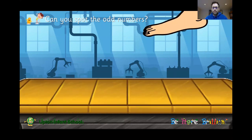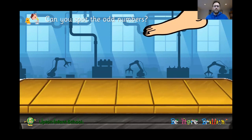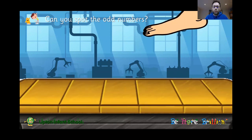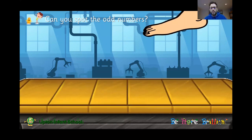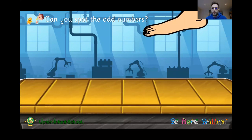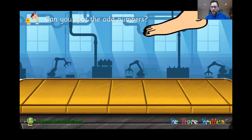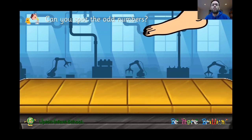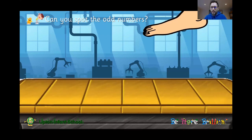Now, welcome to the factory. In the factory today, they are sorting out odd and even numbers. They don't want any odd numbers. So you'll see some numbers going past on the conveyor belt, and you have got to shout out odd number if you see an odd number, and the foot will come down and squash it because we don't want them. We only want the even numbers to go through. Okay, are you ready to play?